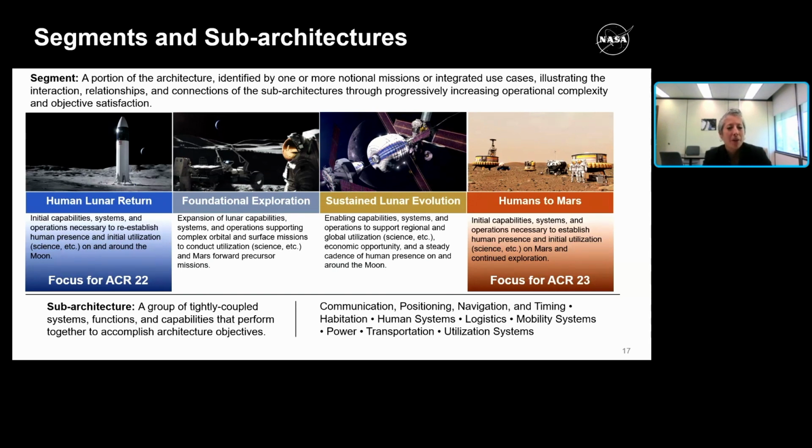Foundational exploration is really where we want to have the systems and the capabilities, really the operations, to get to the 4 crew, 30 days on the surface, multi-month in orbit type of operations. So putting all of those things together to expand the exploration footprint, the greater science content, all of the additional systems like mobility to have all of those capabilities, and then to continue evolving from there. So sustained lunar exploration is where we want to build out long-term infrastructure and start demonstrating the systems, the mission links needed, all of the human research to help get to Mars, and then eventually onto Mars.